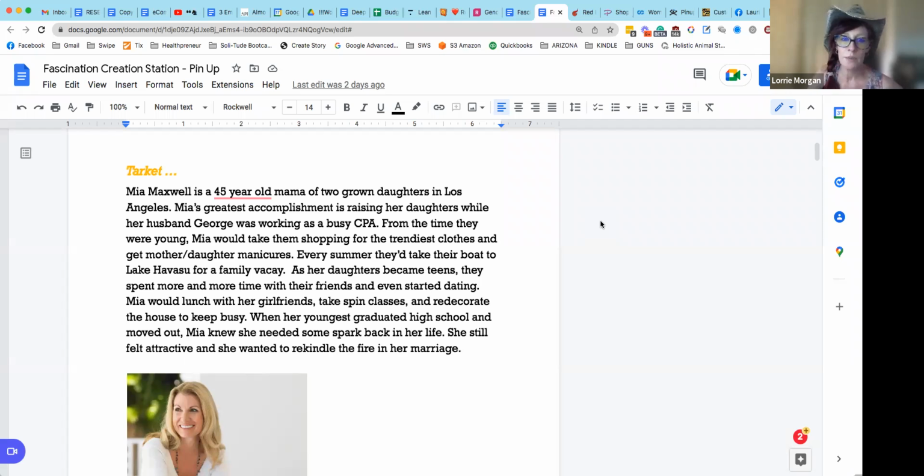From the time they were young, Mia would take them shopping for the trendiest clothes and get mother-daughter manicures. Every summer, they take their boat to Lake Havasu for a family vacay. As their daughters became teens, they spent more and more time with their friends and even started dating. Mia would lunch with her girlfriends, take spin classes, and redecorate the house to keep busy. When her youngest graduated high school and moved out, Mia knew she needed some spark back in her life. She still felt attractive, and she wanted to rekindle the fire in her marriage.